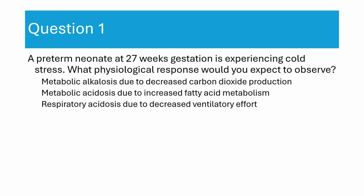Metabolic alkalosis is incorrect because cold stress causes acidosis, not alkalosis. Respiratory acidosis is incorrect because cold stress primarily affects metabolic pathways rather than directly causing hypoventilation.